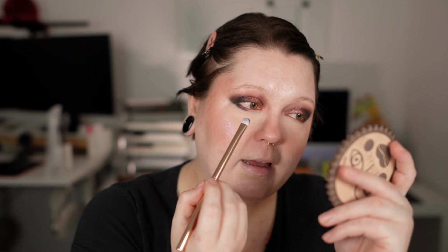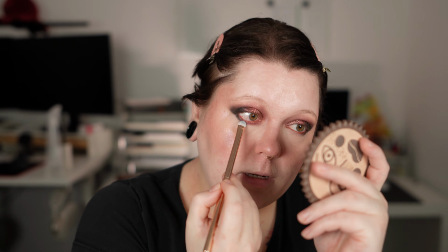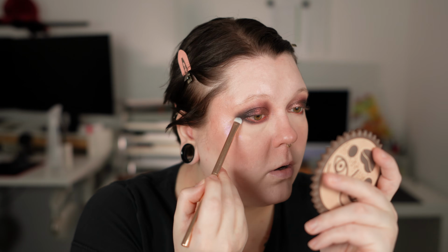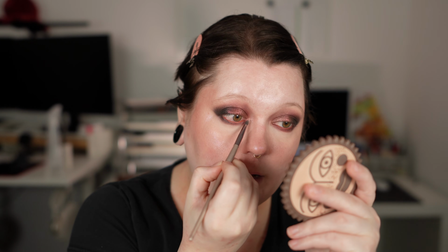Back into Ruby Noir. I smudge this on the outer part of this look. And then I go into Mauve Mystique, that way around. And smudge this on the rest here of my lower lash line and also underneath the noir shade. For the inner corner highlight, I take this shade here. This is Platinum Rosewater, and tap it on.